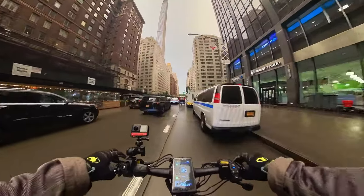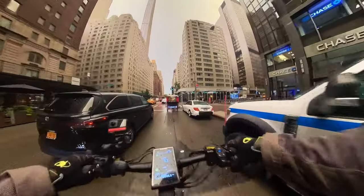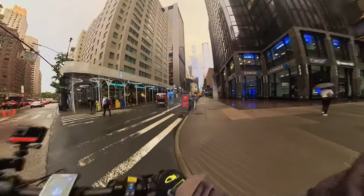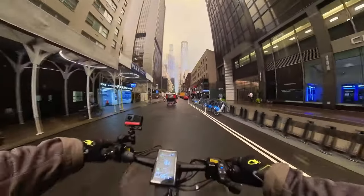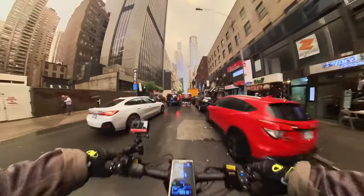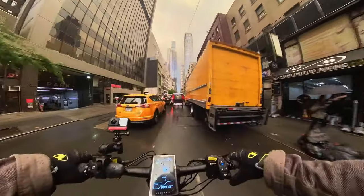I'm not ready for this. I am definitely not ready for this. Notice how a section of Manhattan was nice and sunny, and then now all of a sudden we're underneath rain. Oh God, I hope my camera is okay.